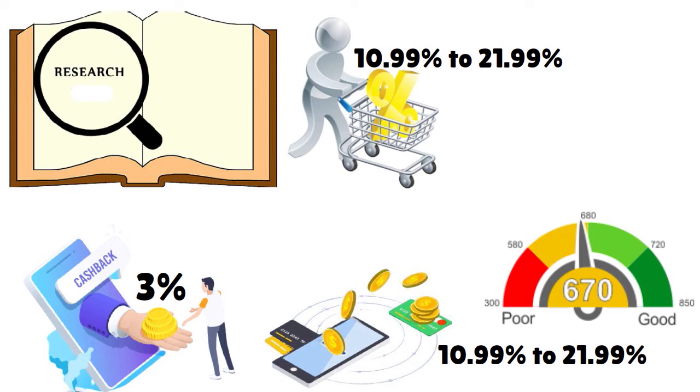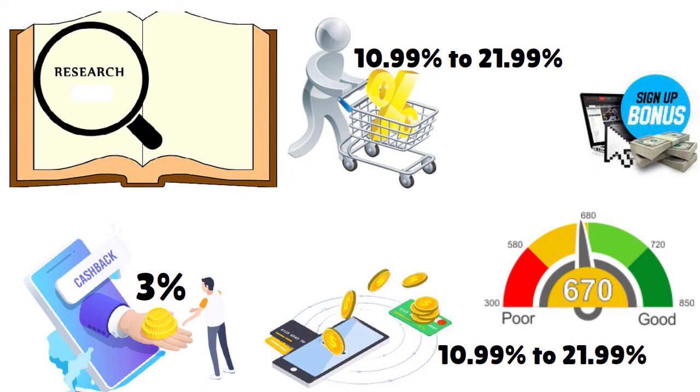And one thing I also want to say is that with the Apple card, you do have a sign-up bonus in some markets in the country. They might give you $50 in Apple Cash after you spend $50 at select merchants, but it really depends on where you are in the country.